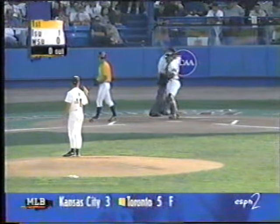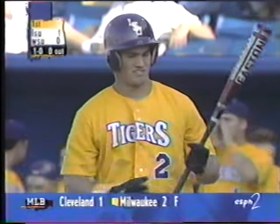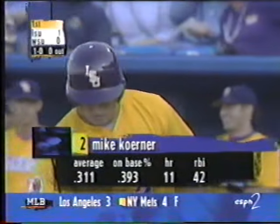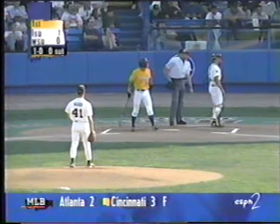Mike Kerner has a little low bridge. Well, I guess he wants people to know that he is still out there, even though he came up after that first pitch home run. Kerner in at .311. What a dramatic start for LSU under Skip Bertman. They have always been able to swing the bats. This one's fouled out of play down the left field line.